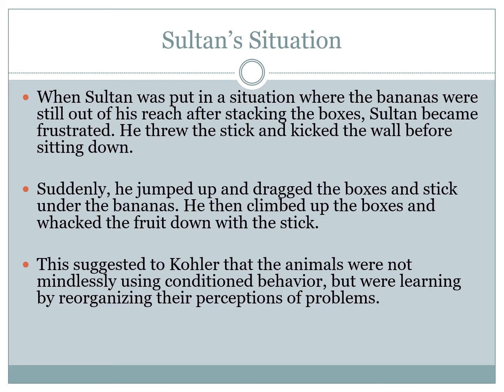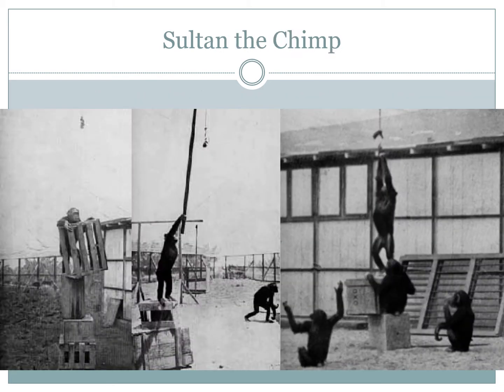We knew that animals and monkeys could just copy a behavior, like stack boxes or use a stick. But he used two separate things he learned and put them together to solve the problem. And that was important. That shows complex learning. Here are some pictures of Sultan the chimp. You can see him whacking down the bananas with the stick, and you can see him stacking the boxes there.